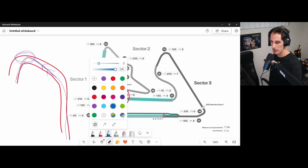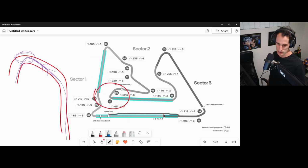The line that I saw Max take, if I can show you, which I much prefer, is that he comes all the way around the outside, brakes, and sweeps in like that. I think it's much better. You've got better braking, straighter braking, and you can carry more speed into the corner. You can get on throttle earlier and get a better exit. I much prefer this shape. I would like to see Lewis try and take this shape. Kind of breaks my heart to see him taking the purple line, to be honest.